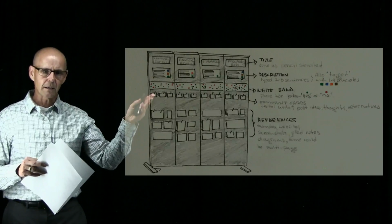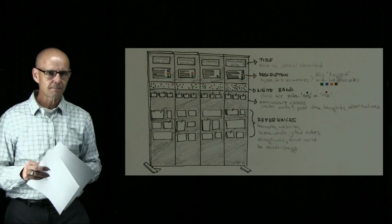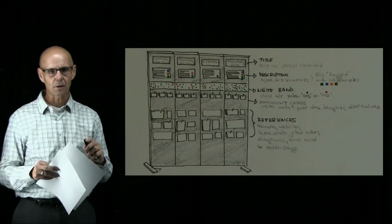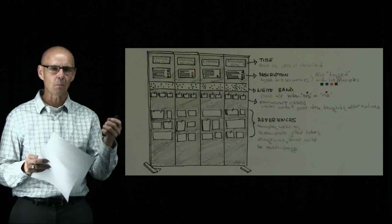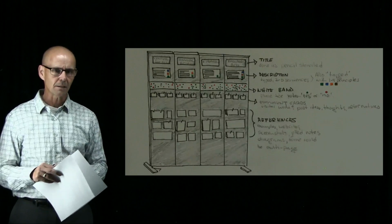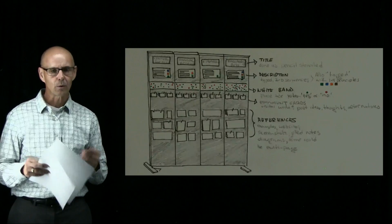And then we also had, as you can see in this part, very simple blank index cards that people could write comments on and hang up and become part of the gallery, so that other people could then come look through those comments, add to them, add their own comments and whatnot.